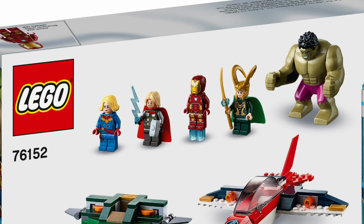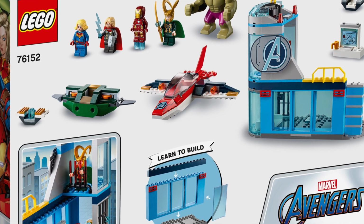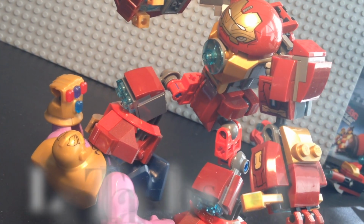This Hulk Big Fig, which I think is exclusive to the set, this Captain Marvel minifigure that was new at the time that only came in one other set, and this new Loki minifigure.